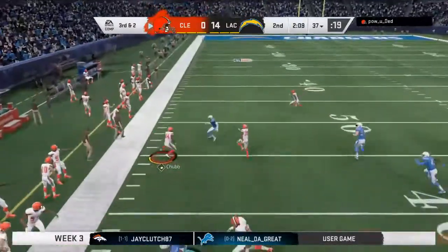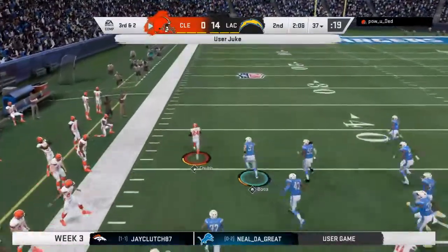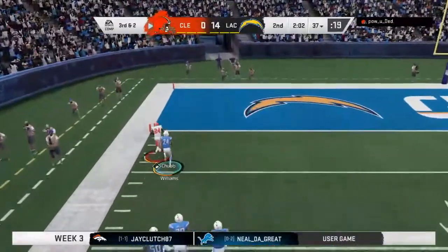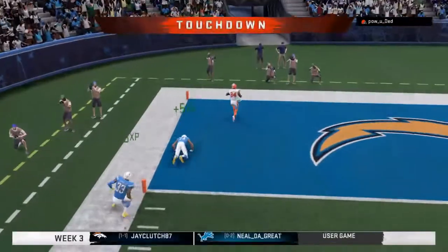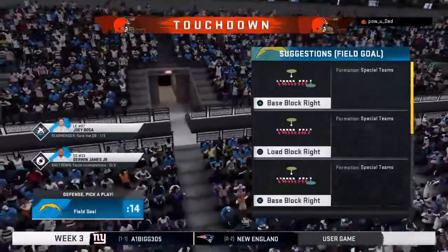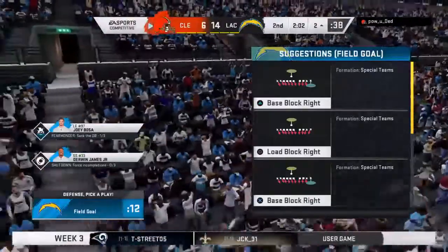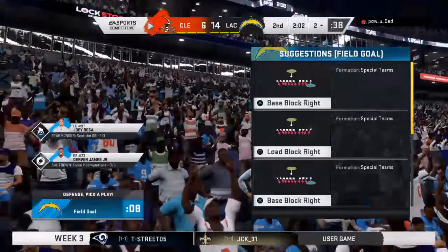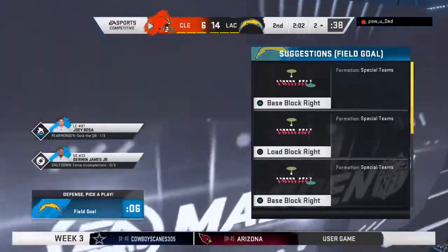Here's Chubb. Fancy footwork at the 45. And he's free going down the left side. It's a foot race. And all the way in. Touchdown, Cleveland. Nick Chubb with touchdown number 7 on the year, as they are now on the board here in the first half.